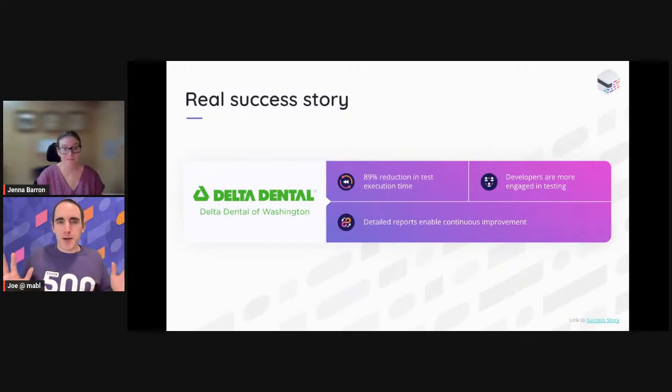But don't just take my word for it. Here, for example, is a case study with a mabl customer, Delta Dental, where they found that there was an 89% reduction in test execution time using that scale of the cloud we just talked about. They found that their developers were more engaged in testing because in many ways they could more easily access quality and everybody could share tests. And they found that the detailed reports available to them enabled continuous improvement because it was really easy to find out what was going on, what was working, what needed to be fixed. They didn't have to go and dig through logs anymore. And these are the sorts of benefits you'd expect from a cloud-based testing tool.